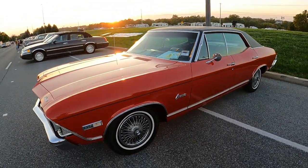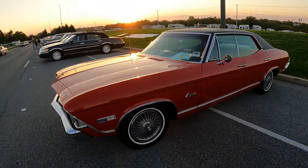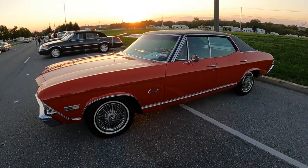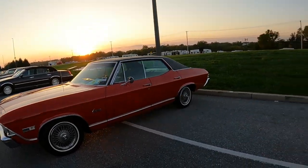Now, if I could save 20, 25 grand and drive with that. 307 automatic. Yep. I should have grabbed one in there for about 6, 8 grand, but some days are past, I guess.